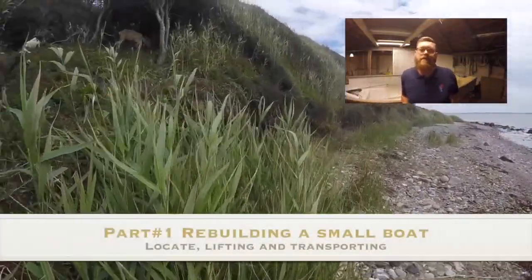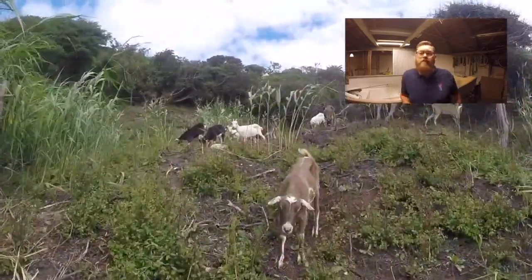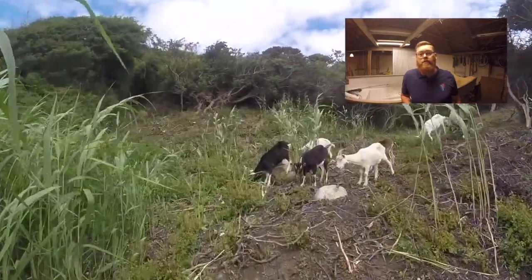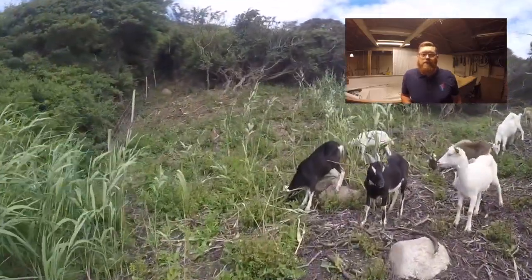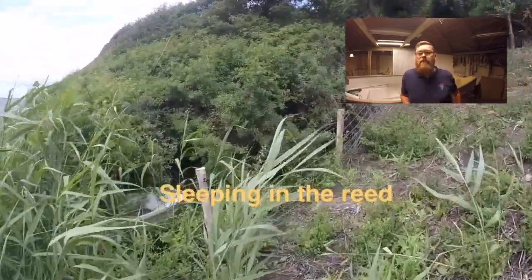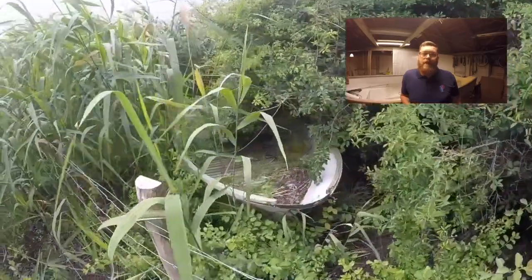Hello sailors, in this episode you will see how this small fiberglass boat was located, lifted and finally transported back home to my workshop or shipyard. It was a hard and very difficult way to the top, 30 meters above sea level. For this I needed help from my friend Michael.